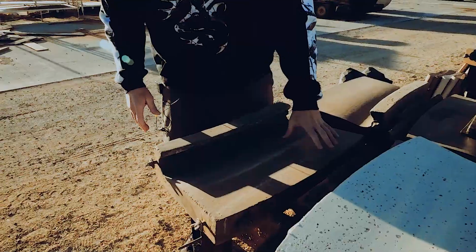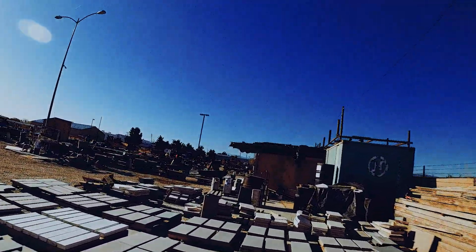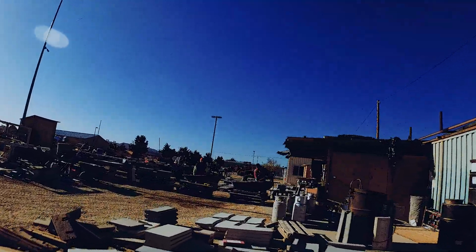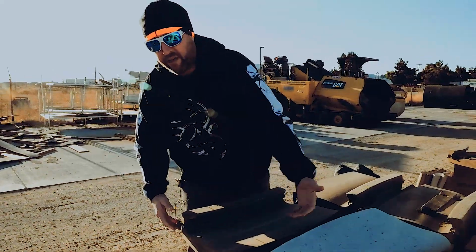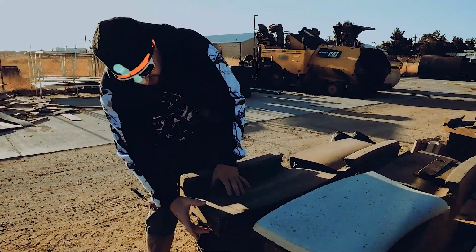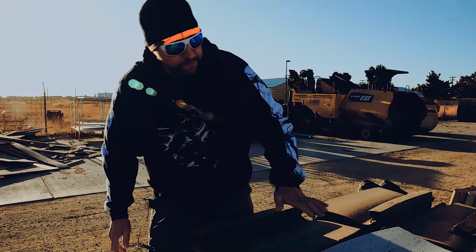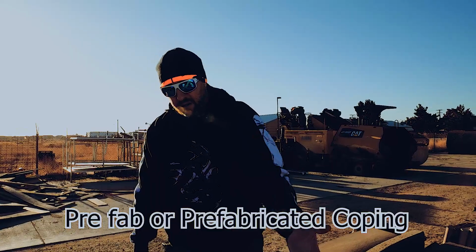So these castings produce these coping pieces of various degrees and various radii. That's the plural of radius, radii. Okay, and then this is going to be a different degree of slope all the way to completely flat. The type of coping that this is called prefab, short for prefabricated.